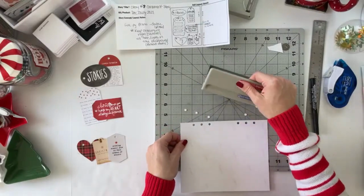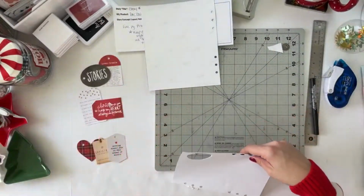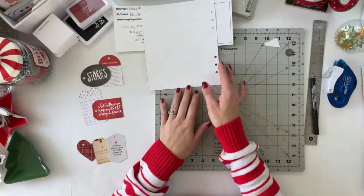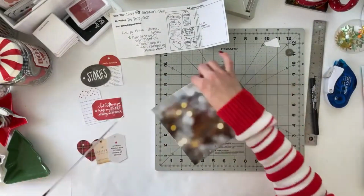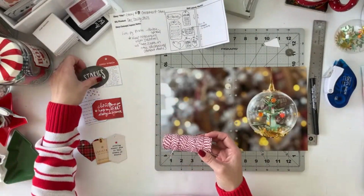So once I have them all trimmed out, I need to go ahead and add my hole punches because once I start adding the tags into the left side of the page, I want to make sure that none of those tags are going to interfere with the hole punches for adding this into my album.